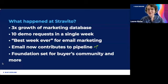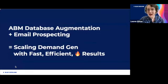The result of this project is that over the course of a few months, Stravito's marketing database grew 3x. In a single week, we got 10 demo requests from email, and we had the best week ever for email marketing at Stravito. Email now contributes to the marketing and sales pipeline like it hadn't before, and it really set a foundation for a new buyers community and more. So working backwards, that's what happened.